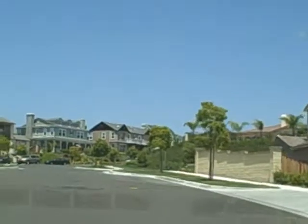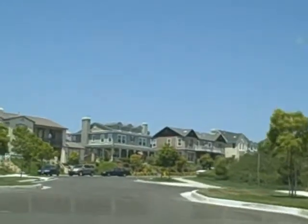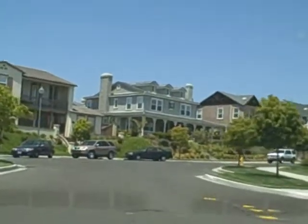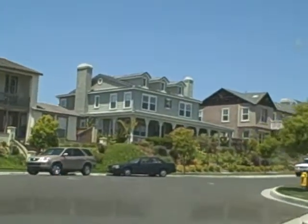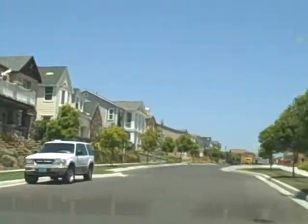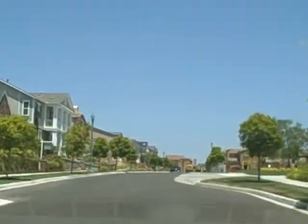So as you can see, with the nice housing that's here, the diversity of properties, the open space, the recreational facilities, all of that combines to make this a very desirable community.